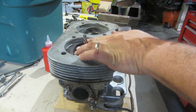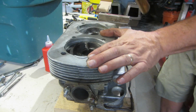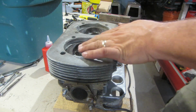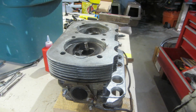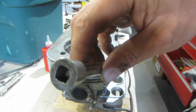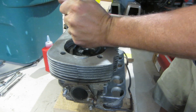All right, let's get that thing out of there. This is a little nerve-wracking part. You gotta be really careful with the hammer. But I recently scored this at the dump. So I'm gonna go ahead and use it like that. It'll be on the safe side.